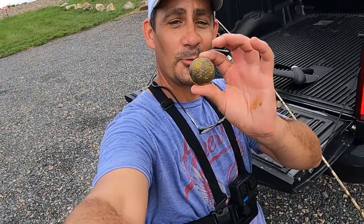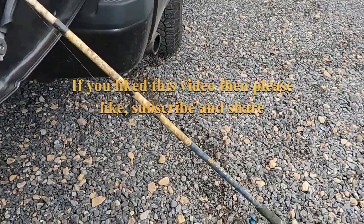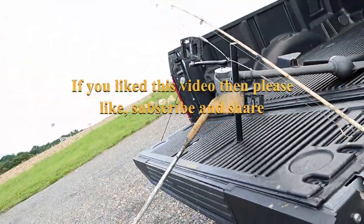Well, that's a wrap on Jennings Randolph, today's treasure. We got a golf ball, a fishing rod, and a 7-iron.